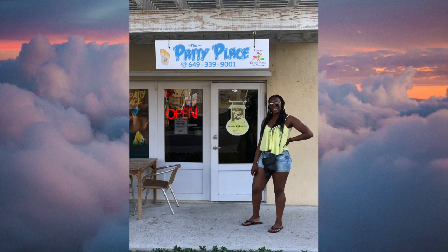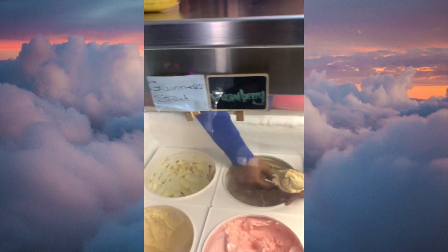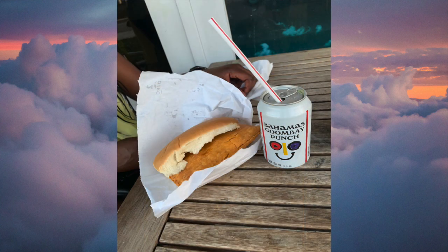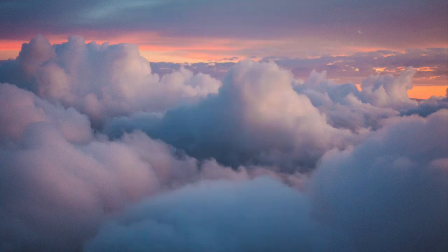But you got to go to Patty Place. Patty Place was our spot. It also had ice cream. This was a different day that we went there. It had some great Guinness ice cream. I'm a sucker for that. And they had patties so good. That Goombay punch, amazing, with a patty and cocoa bread. It was so good. And so we always go there when we go to Turks and Caicos.